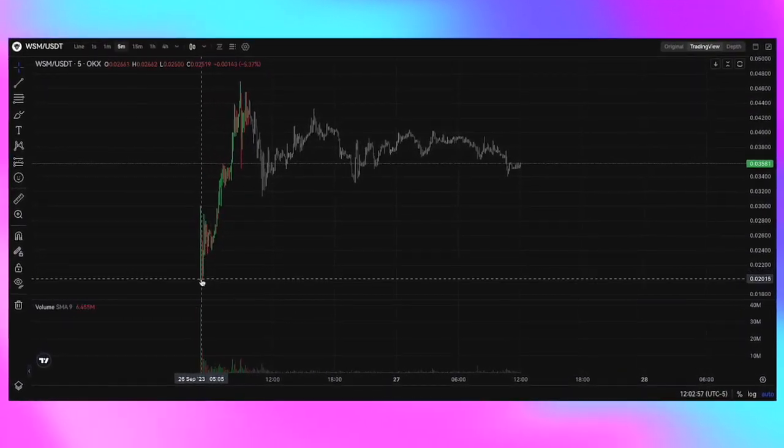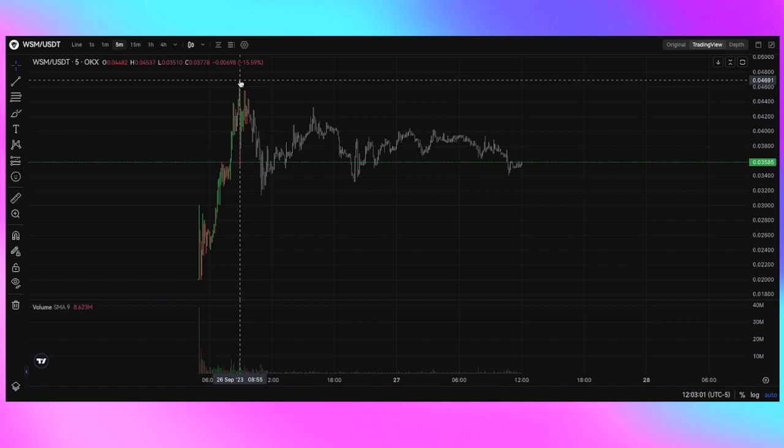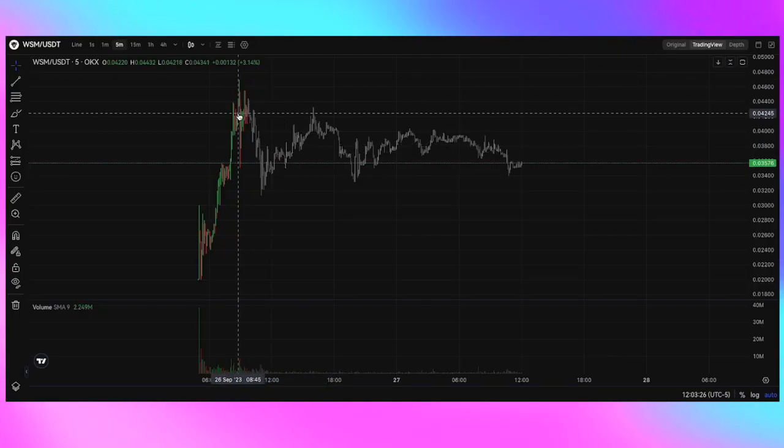So we can see here that it started around 2 cents and it went all the way up on launch, which was yesterday, and it went as high as almost 5 cents. So you were almost 2xing yesterday if you bought this token at the stage 1 price, which was 0.0259, like 2.5 cents. 2x from here would be a nickel, pretty much, 5 cents. So it almost got there at launch, and that's okay.